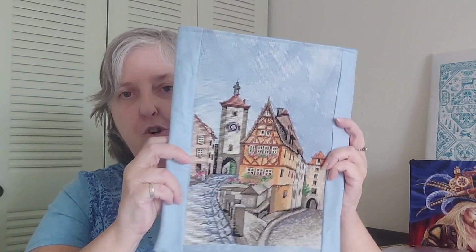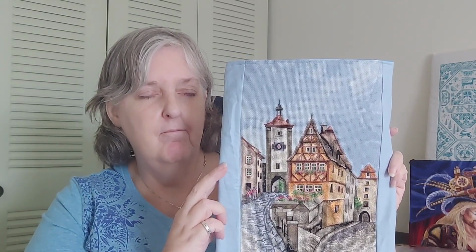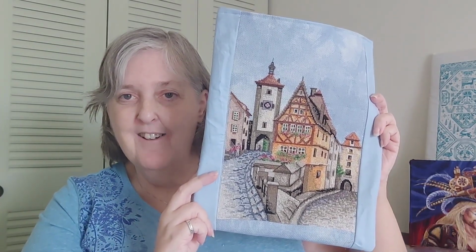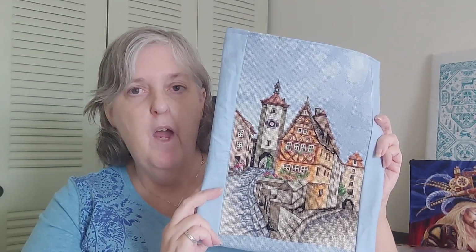Now this is called European City, and it's actually a very iconic scene from Germany. The town, it begins with an R, I'm drawing a blank. The town is a town that she grew up in, and then she's gone back and visited a few times. So this town is very, very special to her. And so I started this on 6/22. Don't know why it took me a year to do.